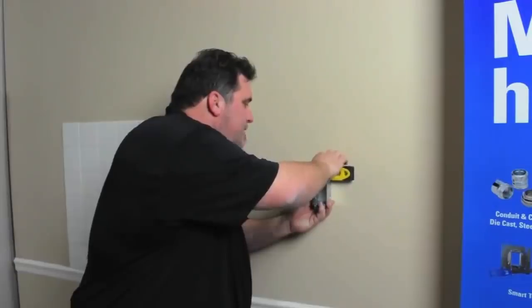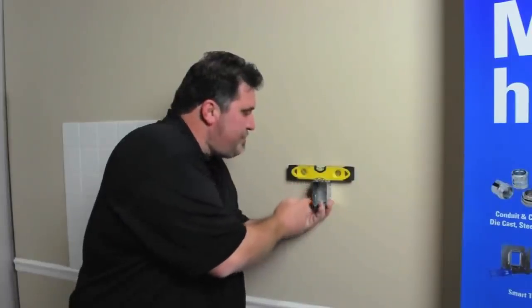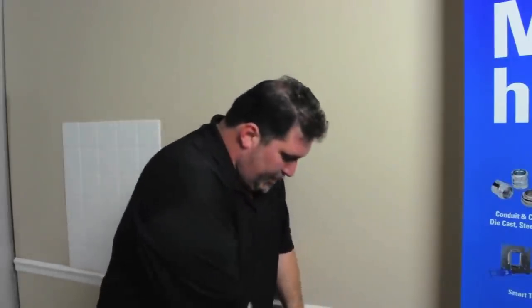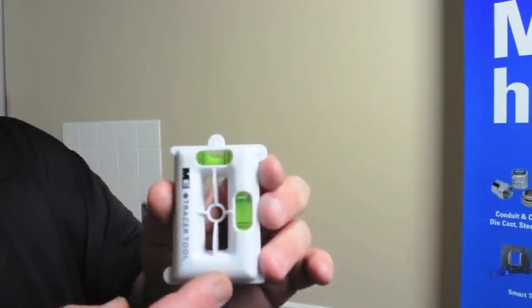So I place my box on the wall, try to level it up, grab my pencil, I have to try to trace around my hand, the box itself, and keep it level. Not the easiest thing to do. That's why at Madison, when we designed Tracer Tool, we had this in mind. Tracer Tool has two levels, horizontal and vertical.